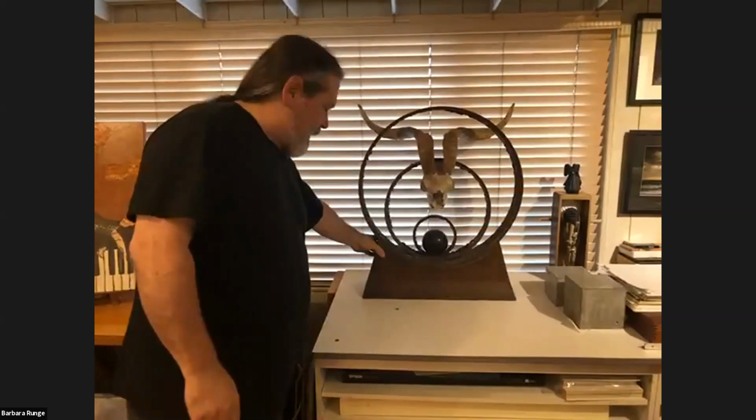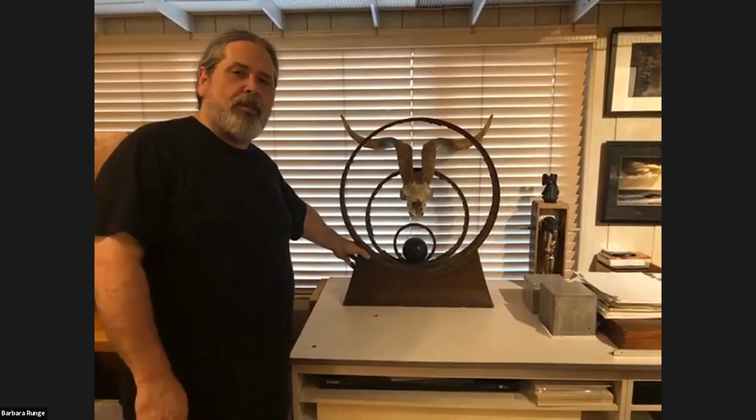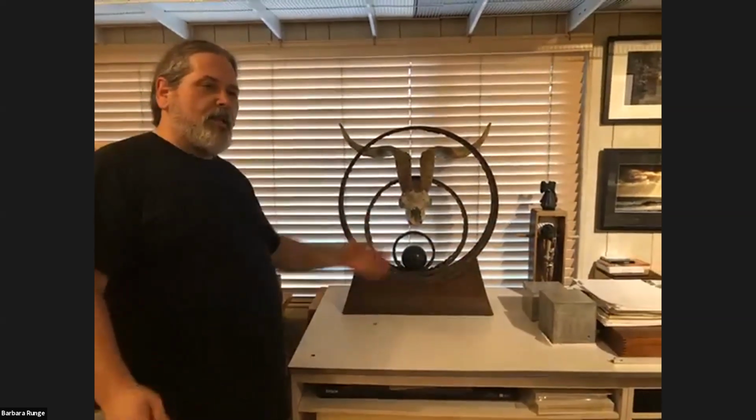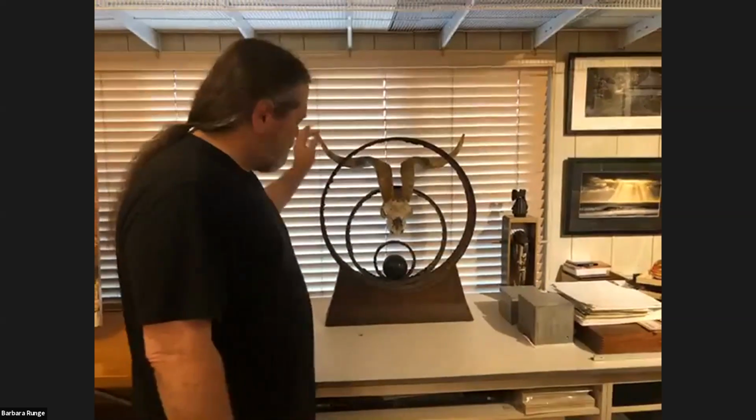The base is made out of cast concrete, so this thing weighs probably about 100 pounds. Every time I move it to put it into a show, I always end up with a sore back the next day. So that's that piece.